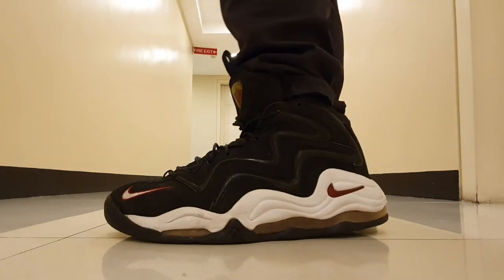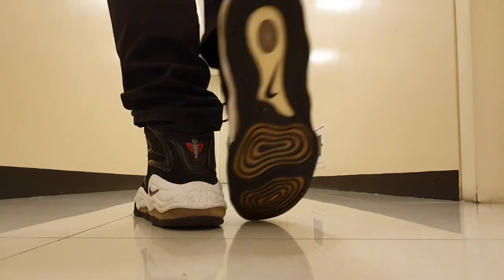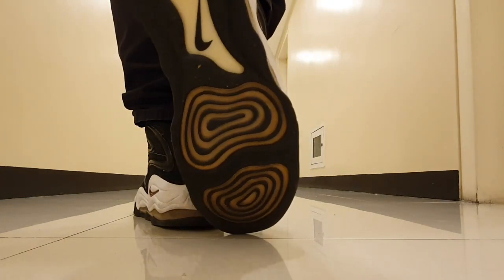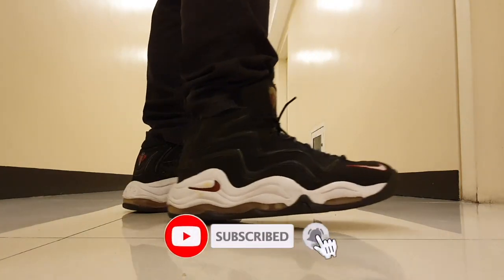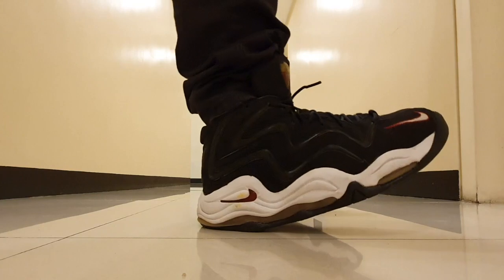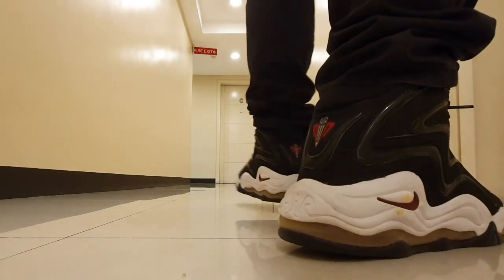The shoes look heavy and bulky at first glance, but they are actually very durable and comfortable to wear. Overall, I like how the shoes look on my feet, and it goes really well with my black pants.